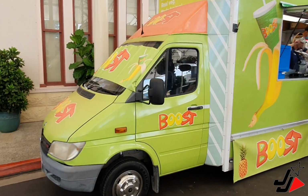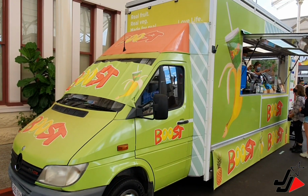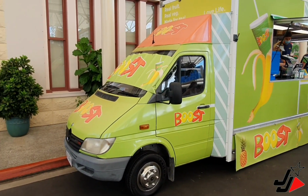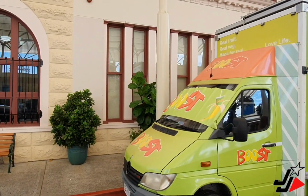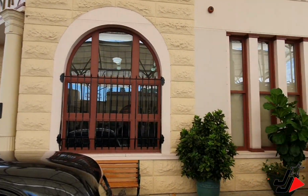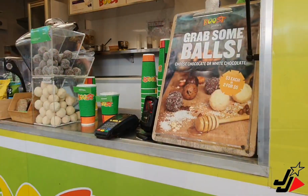And for the school holidays, they actually have a Boost Juice truck here at the top of Main Street inside Movie World, so you can get yourself a fresh Boost Juice as well. That's just parked outside the bank, I guess, and Sweet Treats is just behind there as well.